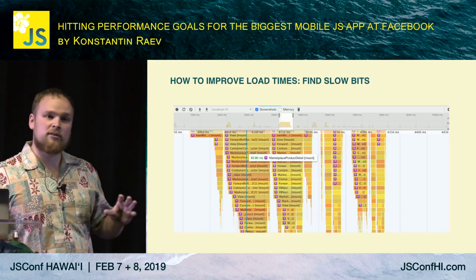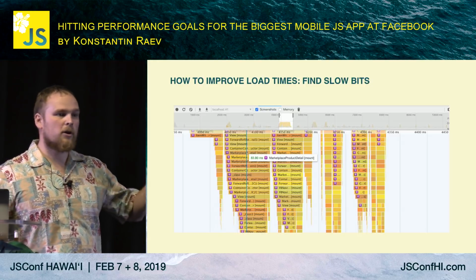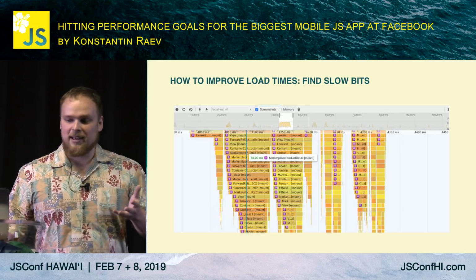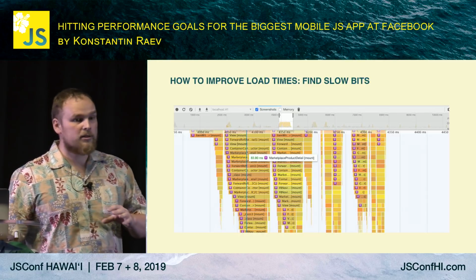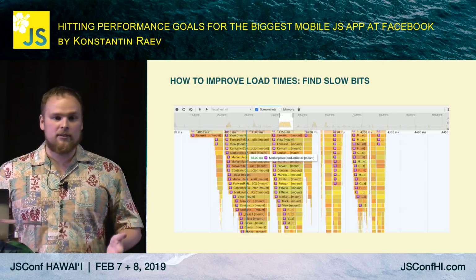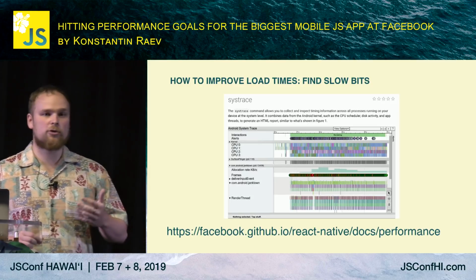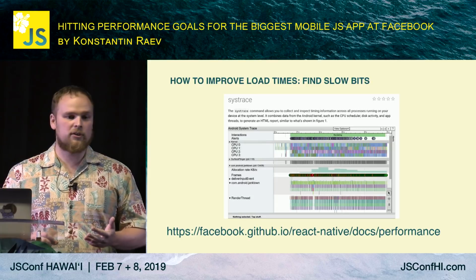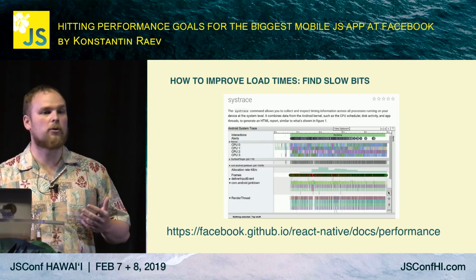Now, you have to take this with a grain of salt, because we are running this on a desktop browser, on your powerful MacBook, probably. And it's a V8 JavaScript engine. On a real device, it will be JavaScript Core that runs on Android and iOS, and it's a completely different picture. But if you really want to have the same flame chart, there is a tool called systrace that just collects the traces, and it integrates with React Native. And you can see how your components work on a real device.